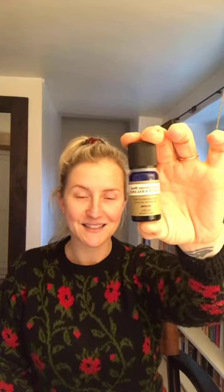Next one is our best-selling aromatherapy blend, Women's Balance. Rose, geranium, frankincense, clary sage, absolutely wonderful for balancing the mind, balancing the skin, balancing the emotions. So just love that. And the frankincense in there is very grounding.